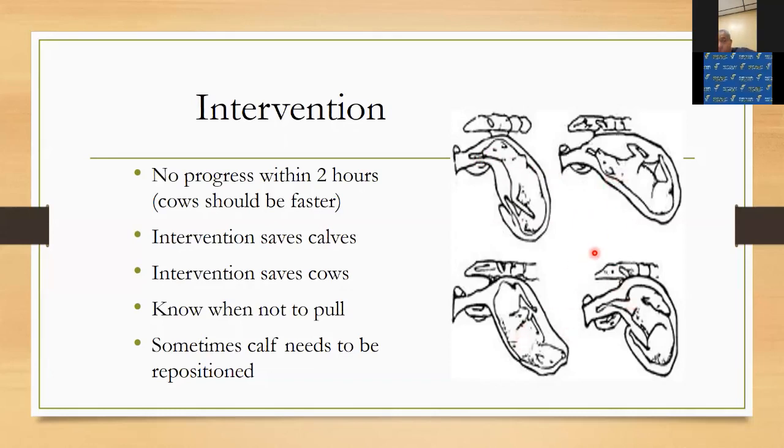These other calves that are out of position take a bit more experience. But again, the only way to get experience is to jump in there and try. Or find a neighbor, somebody that's got some experience and is willing to teach you. Or if you know a veterinarian, make sure that you have that number handy. It's really important to know when not to pull. Sometimes that calf needs to be repositioned, if the head's back or anything like that.